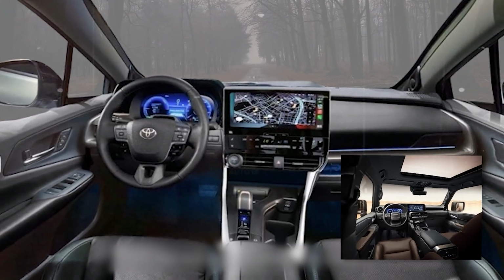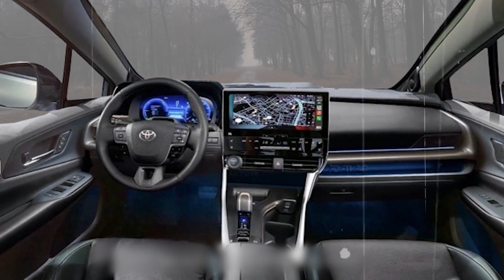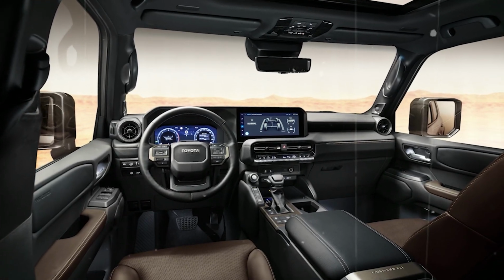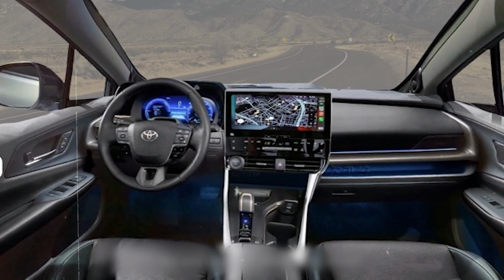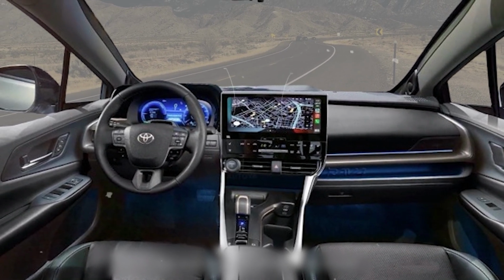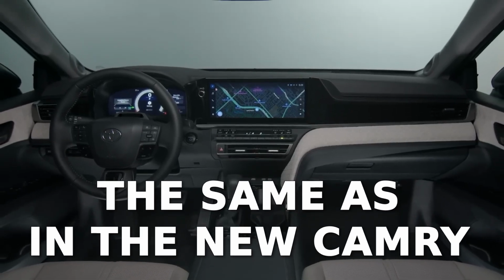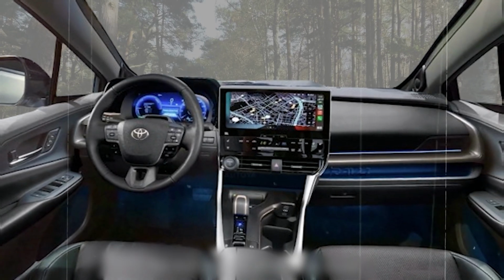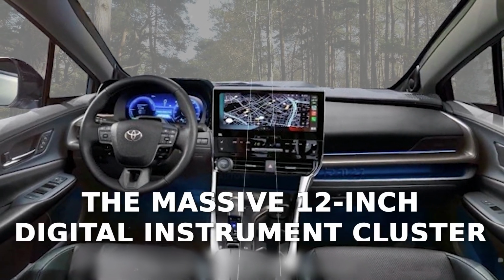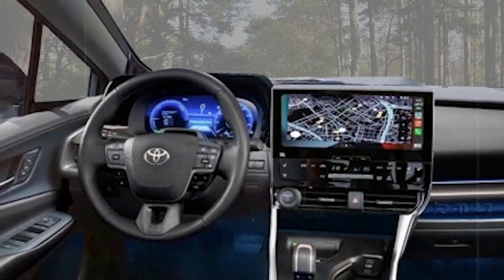But unlike some rivals, the new RAV4 won't pretend to be something it isn't. Rather than insisting on elegance and luxury materials, the new cabin will keep a bit of boldness, maybe even find some inspiration in the new Land Cruiser, putting practicality at the top of the priority list, but without compromising overall build quality. As for the aforementioned center screen, we presume things will be the same as in the new Camry, with base models featuring an 8-inch unit and higher trims being equipped with a massive 12.3-inch infotainment screen. The same thing is with a massive 12-inch digital instrument cluster, which should be reserved for higher trims only.